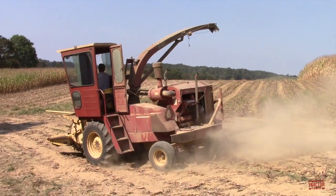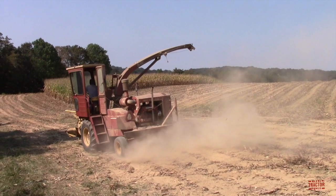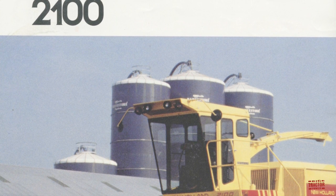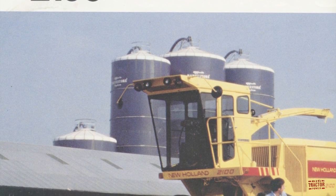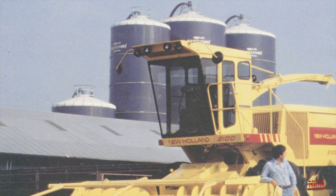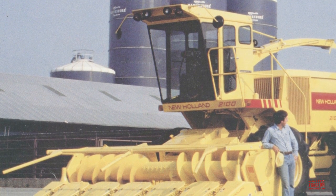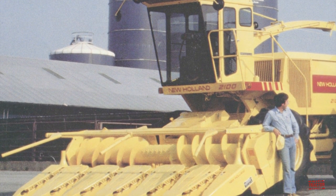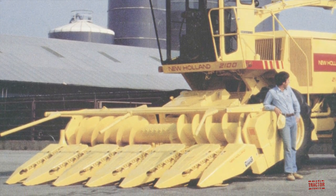The 1980s brought an entirely new line of self-propelled forage harvesters from Sperry New Holland, marketed as the Whopper Choppers. In 1980, New Holland introduced the new 325 horsepower Model 2100 Whopper Chopper. This machine was significantly larger than any other forage harvester the company had offered in the past, and was larger than any of its competitors' models as well. The 2100 was the first self-propelled forage harvester to offer a six-row corn head.